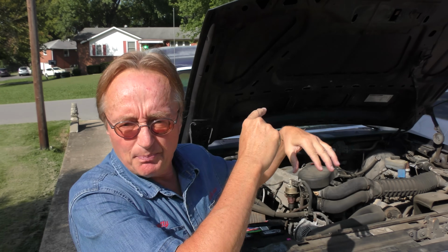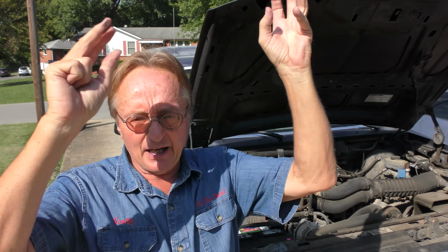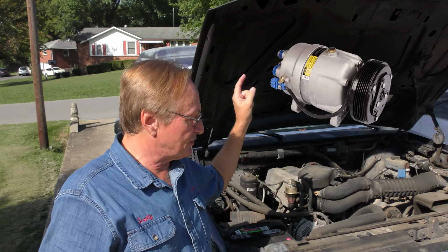The interior of the rubber starts to decompose. Rubber always decomposes on the inside of the hoses before the outside, and it fills the system with black crud. Even if you were to put on a new compressor and a dryer, it'd probably screw the whole thing up because all that black crud is in there.